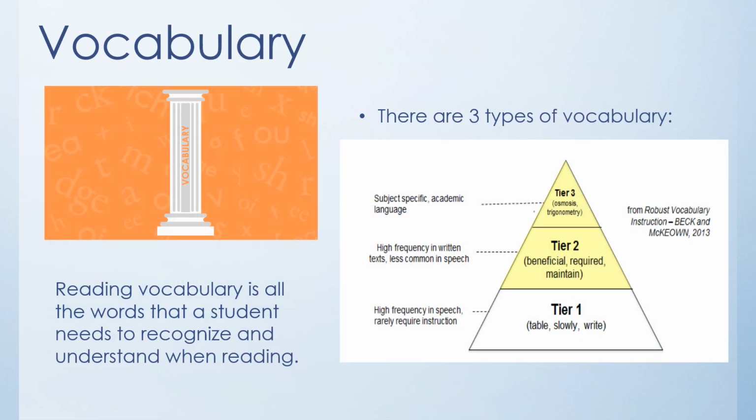Our fourth tier is vocabulary. Reading vocabulary is all the words that a student needs to recognise and understand when reading. Reading comprehension is reliant on knowing 98% of the words in the text, not just knowing how to read the word, but knowing what the word means. Building an understanding of the meaning builds background knowledge and assists students to make those connections necessary to read and write effectively. There are 3 types of vocabulary words.